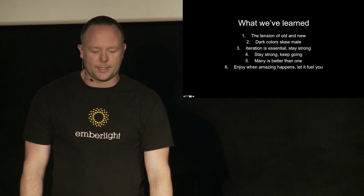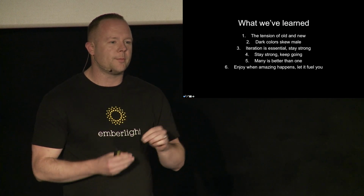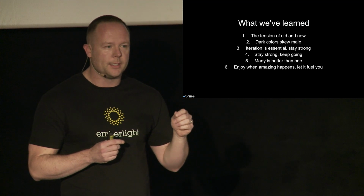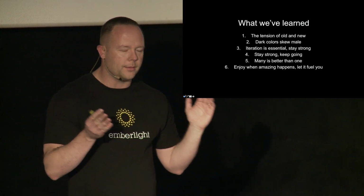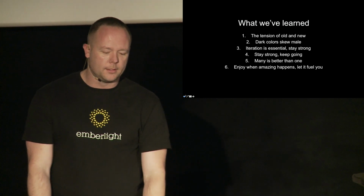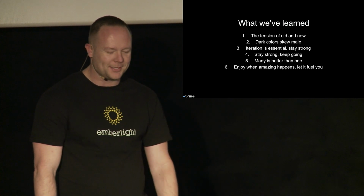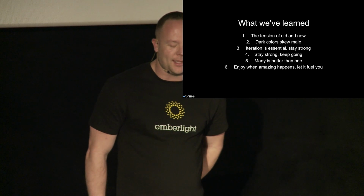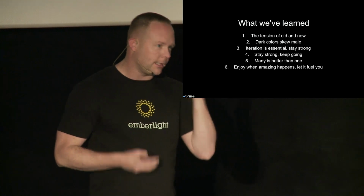Iteration is essential. I think it's one of these things where you have to have a core vision, but at the same time have enough fluidity that you can explore that and really figure out the path that's optimal for what you're doing. And then just stay strong and keep going. I mean, I guess I have stay strong two times in there. So it is one of those things to be essential. And then more is better than one. So I think this is an interesting thing.